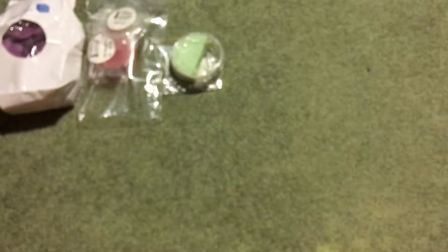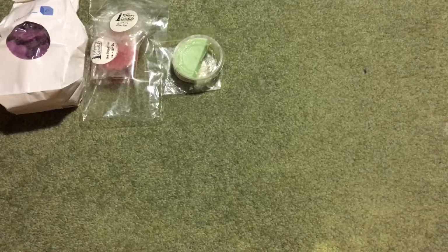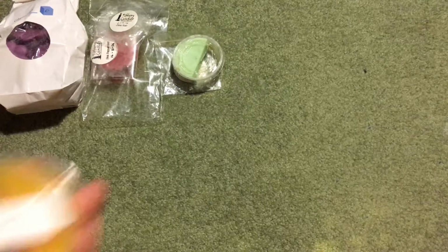Let me see. Yeah, it threw decently. It was about a medium throw in general. It wasn't too strong. It's not that I couldn't smell it, but it wasn't blow-me-out-of-the-room strong. It was there, like I could smell it.